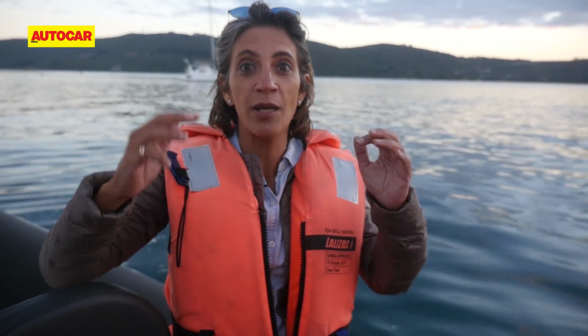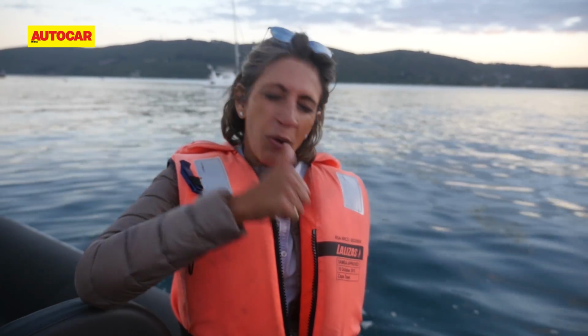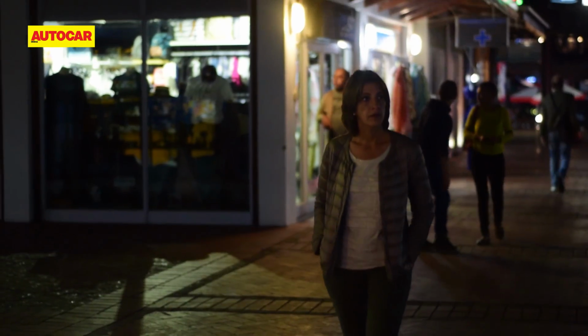A little wind blown and worse for wear, but this adventure boat ride has been absolutely fabulous. We went up to about 89 kilometers an hour, and on the water that feels really, really quick, especially when you're getting tossed around by the waves. And what fabulous views we had and the great sunset. What a ride.